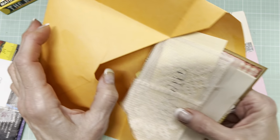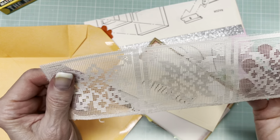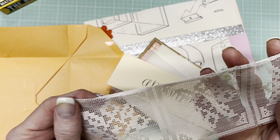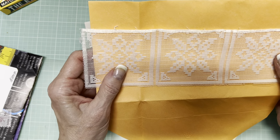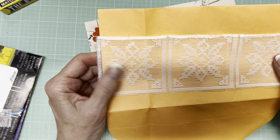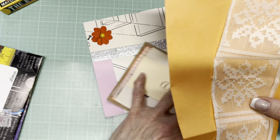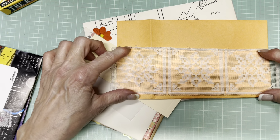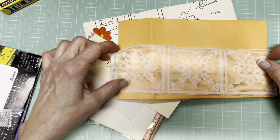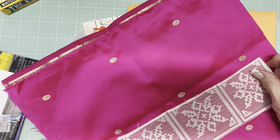Okay, in here is another envelope. And what have we got in here? Pieces of lace. You probably can't see that. That would be good for either cute little pockets or the basis for a belly band. You could put something, if you wanted to feature whatever is stabilizing it. Here I've got this envelope, but you could pick anything. I just happen to have this. Woohoo!